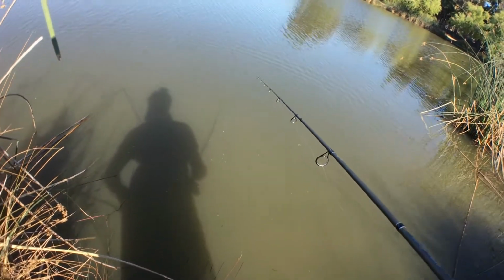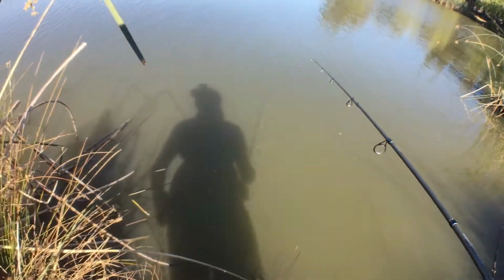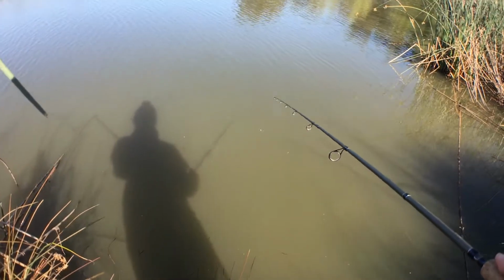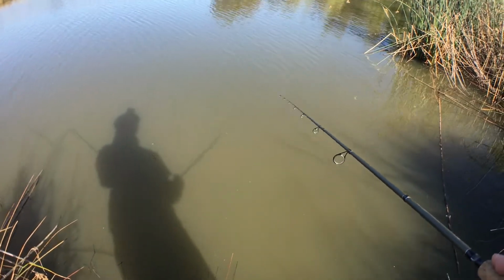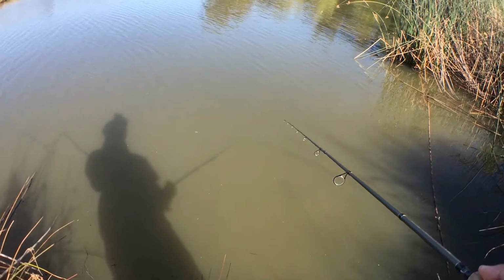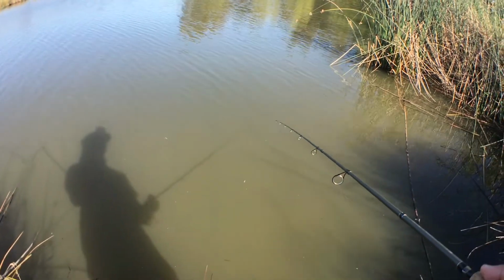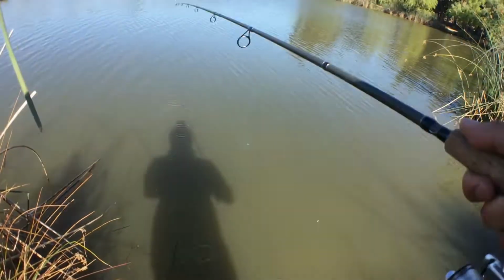Time is 5:06. We've been here since 3:48? Yeah, about an hour or so. An hour and a half. No, that's not a fish. 2 hours and a half? Something like that.